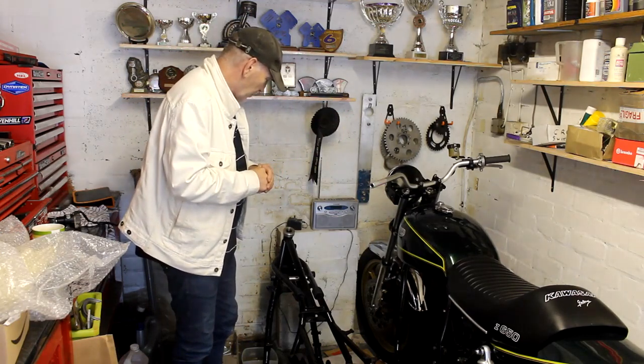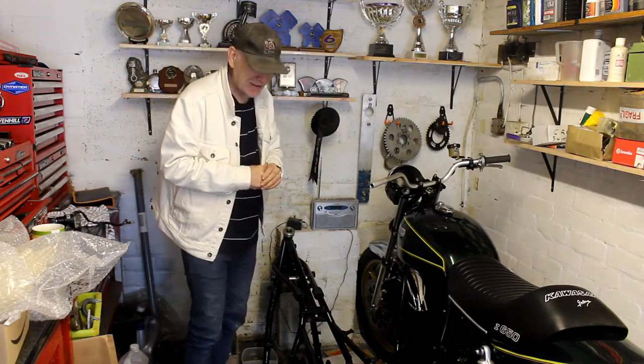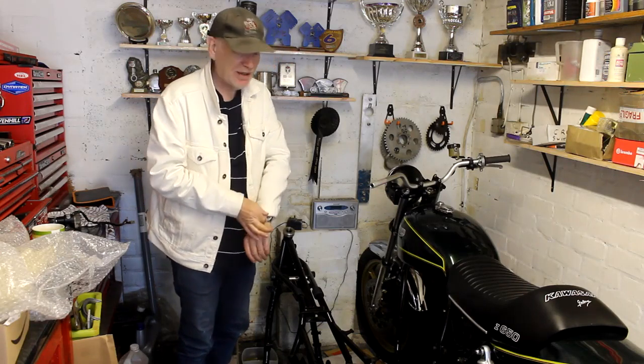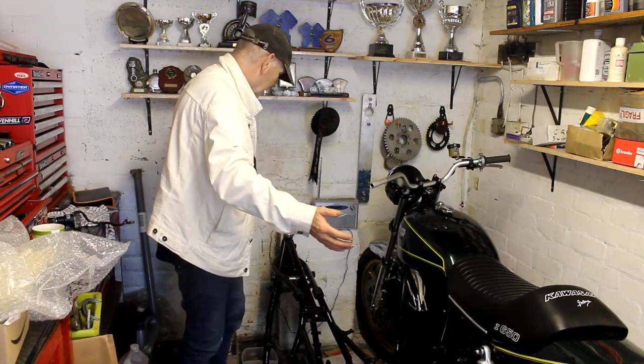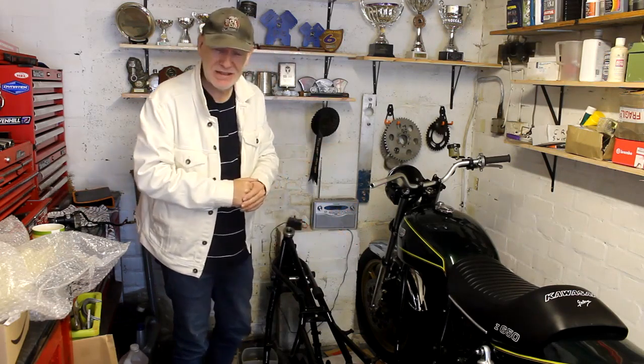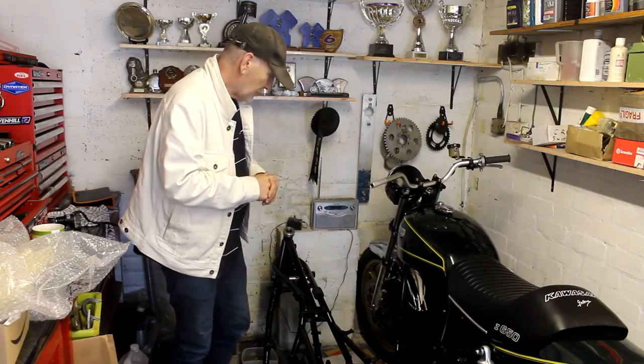Anyway, so that's the plan, and the frame is due to arrive in 2 days' time, at which point I'll have to find a home for it somewhere where it'll stay for quite a long time until some of these other bikes have been completed. We can move them around a little bit.